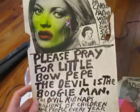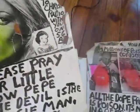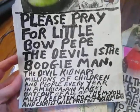So, these are Beautiful Marys that were wheat pasted up onto poles, but they peeled off or something. So, oh, they're: please pray for little Bo Peep.